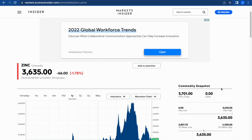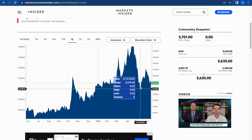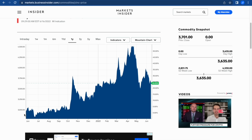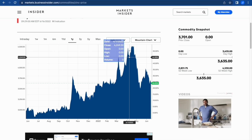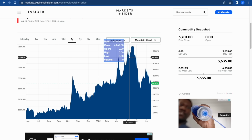When you look at the price of zinc from June 2021, this thing has exploded. Okay? Exploded. So, yes, it took a bit of a dip, as everything has this year. What hasn't taken a dip? But the point is, overall, when you look at this graph, you'll notice the demand and the price of zinc has greatly increased. And that's why here at BFN, we're talking about this company.